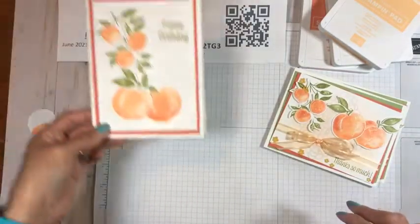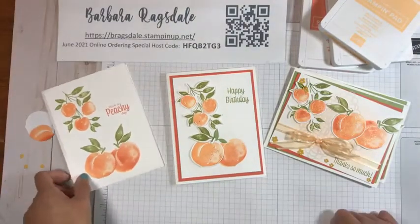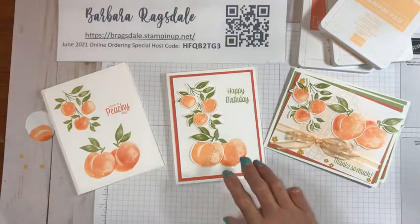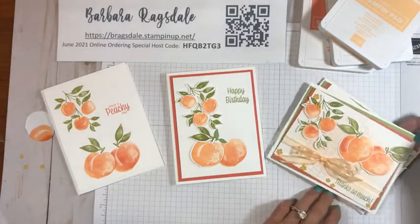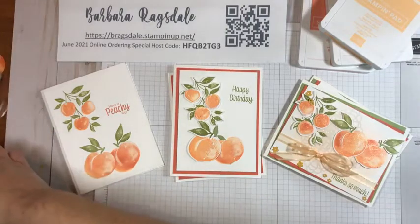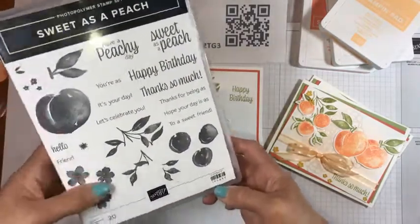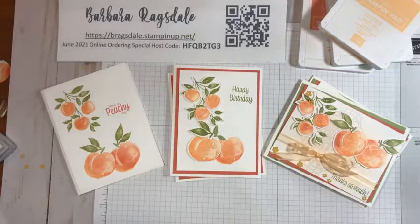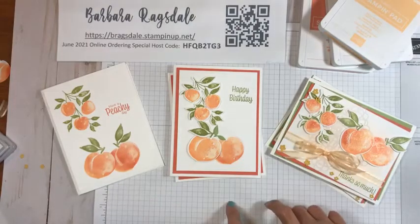And let me bring back the other 2. So you have your simple stamping, your medium or intermediate, and then you have your advanced, the one card for your advanced stamper. There you have it. Using the Sweet as a Peach bundle out of the annual catalog. So I hope you enjoyed today's demonstration. Maybe you learned something. Maybe you're inspired to do something with this stamp set if you haven't already.